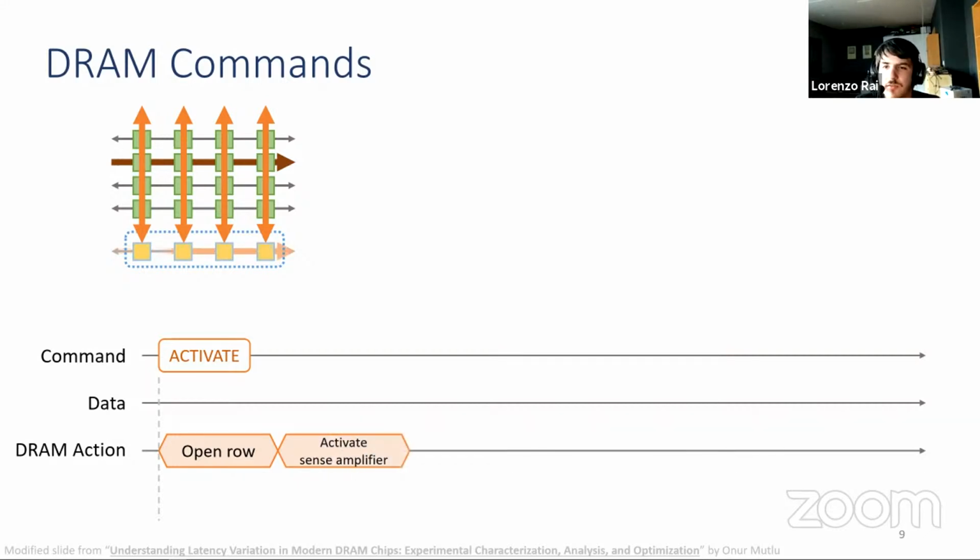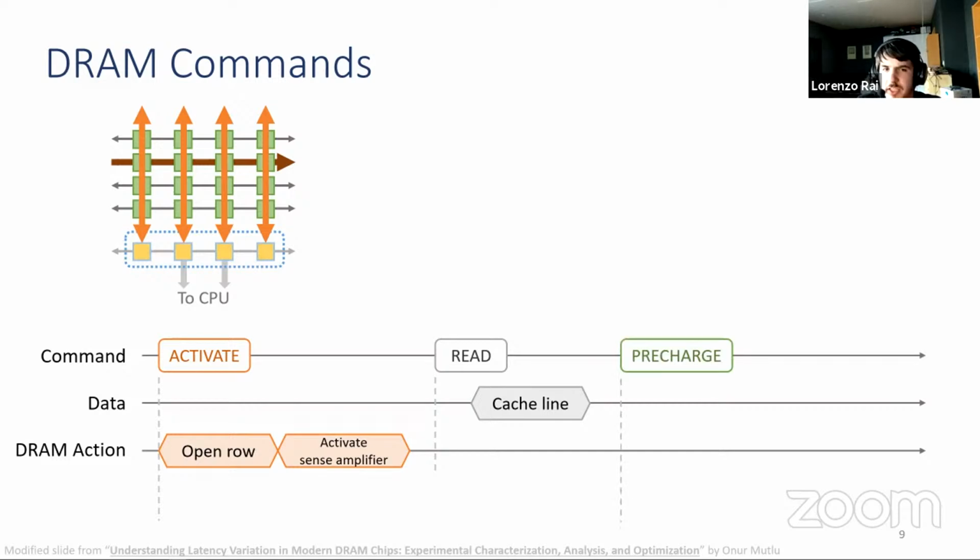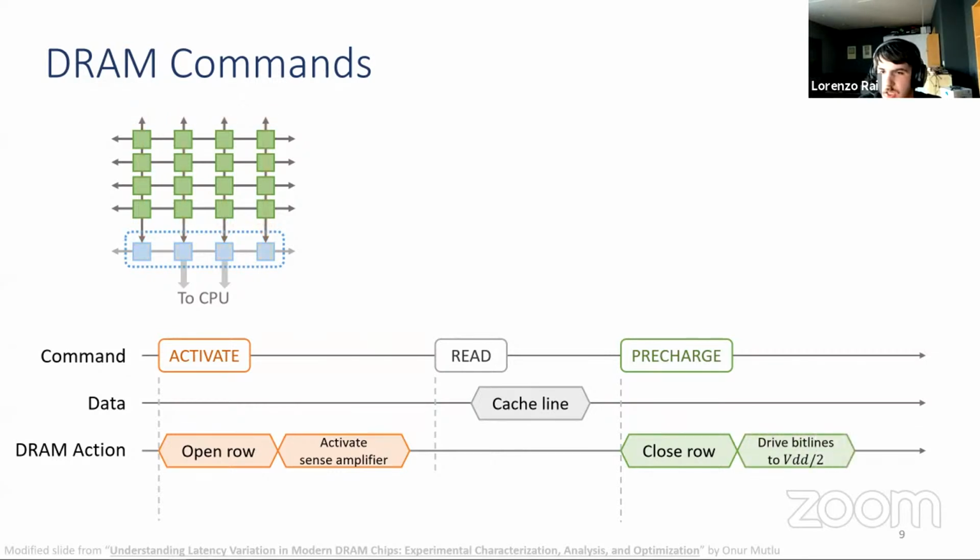The data can now be read or written by issuing a read or write command, which will then copy one cache line of data from or to the memory. After all operations on the row have been completed, a pre-charge command must be issued to prepare the memory for the next activate. This will first close any opened rows, and then after that is complete, drive the bit lines back to half of the supply voltage, making the chip ready for the next operation. For the purpose of this paper, we only need to concern ourselves with the activate and pre-charge commands.